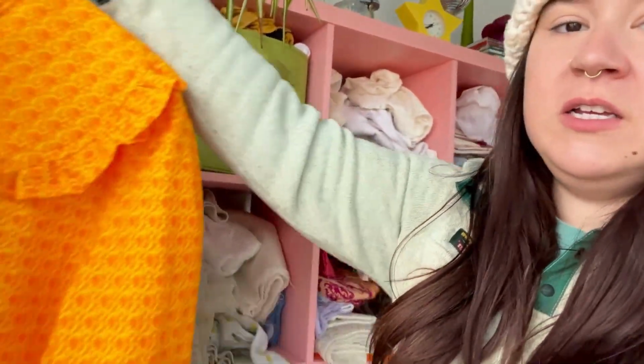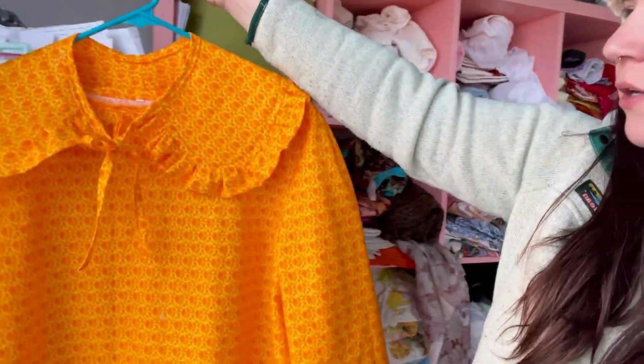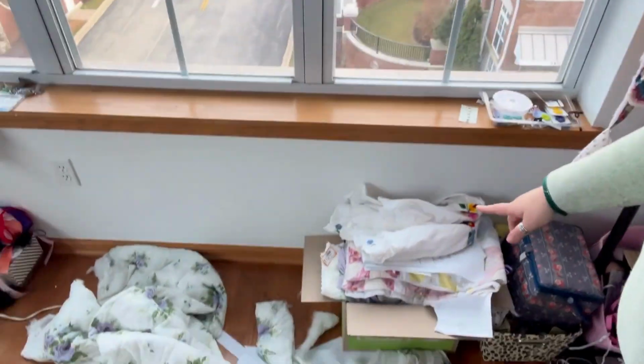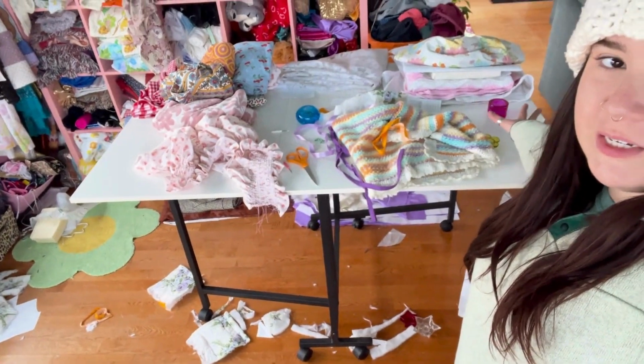I did this. I wanted this to be a dress, but I ended up not having enough material for it. So we made a cute little shirt. There's my pile of spring fabric. And then we just have a mess again. But yeah, that's everything I finished this week, or in the past 2 weekends.